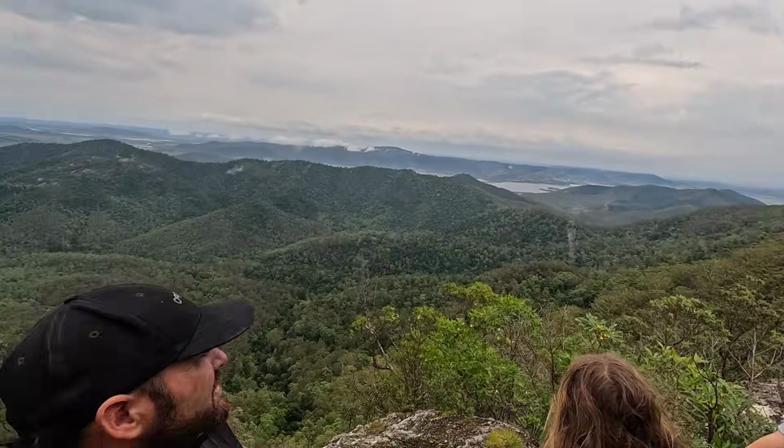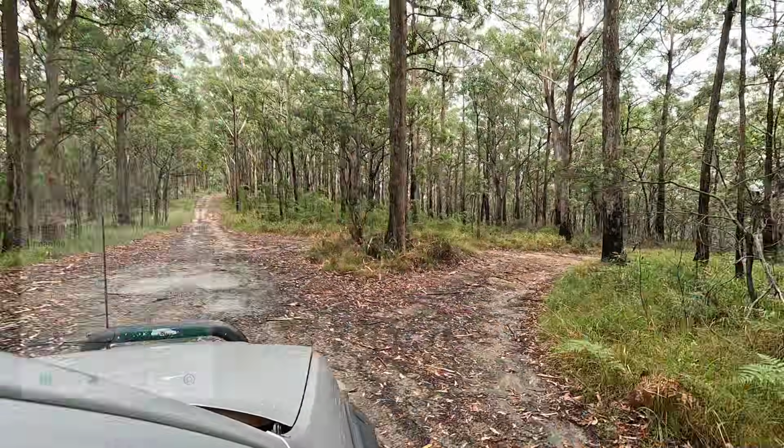Somerset Lake, Somerset Lookout. We managed to get out of the fog, just. So these track ratings are a little out. But I think all the black ones here should be blue. Oh well.